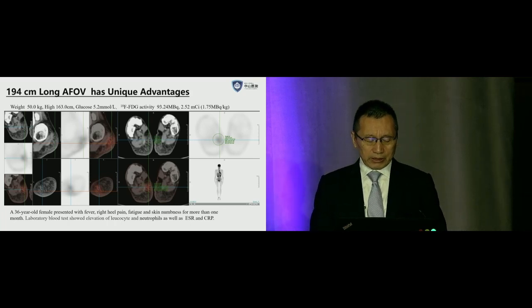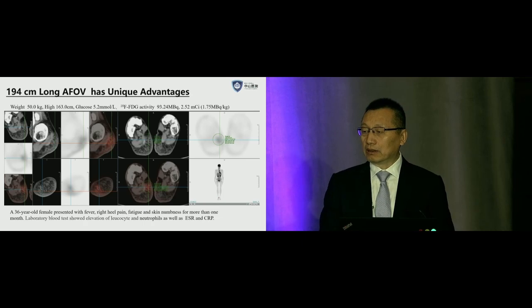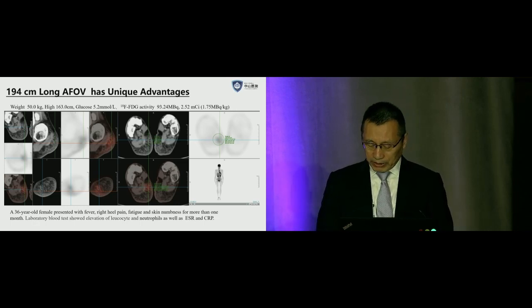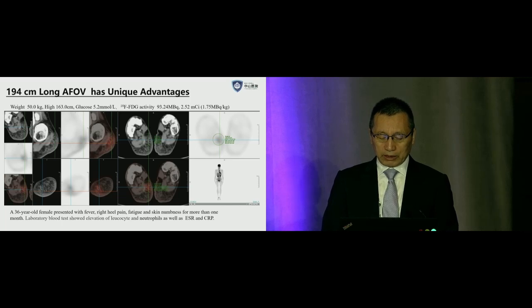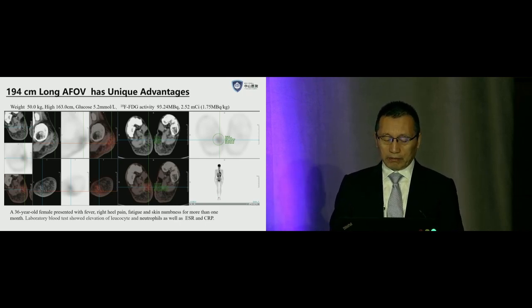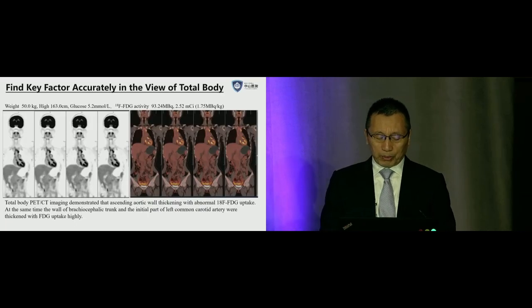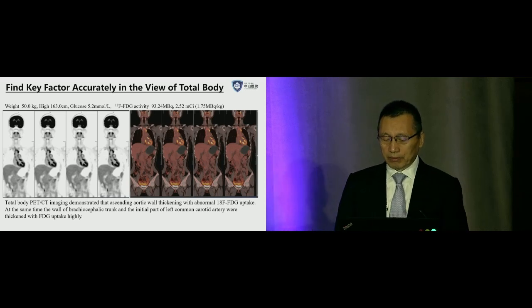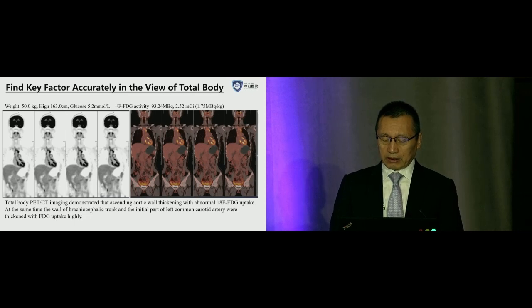For example, this is a young female suspected of an inflammatory disease. This patient had a total body PET-CT scan. In the image, we can find a soft tissue area here that is FDG avid. Just according to this abnormal area, we could say it's probably an infectious disease. But the total body PET imaging demonstrated ascending aortic wall thickening with abnormal FDG uptake here, and the small branch here is also FDG avid. So finally, we can give another diagnosis for this patient: Takayasu arteritis.